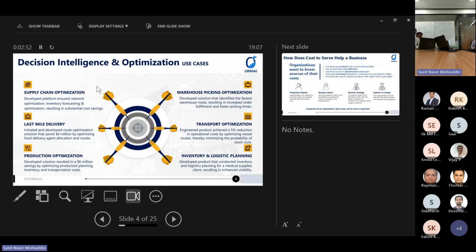So, in many of these projects, cost to serve is a very, very important part, whether actual cost to serve or a probabilistic cost to serve. When you think about food delivery, the initial location of the delivery boy impacts what your cost to serve would be. Same way when you're looking at a supply chain network optimization.